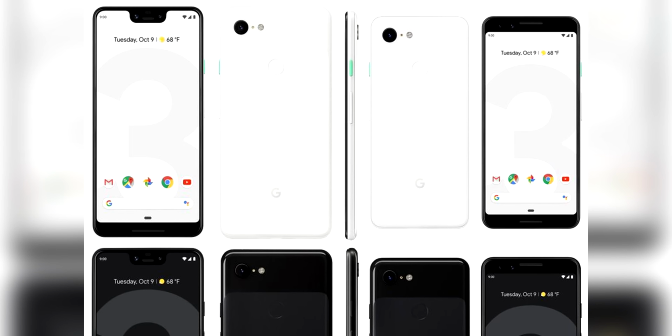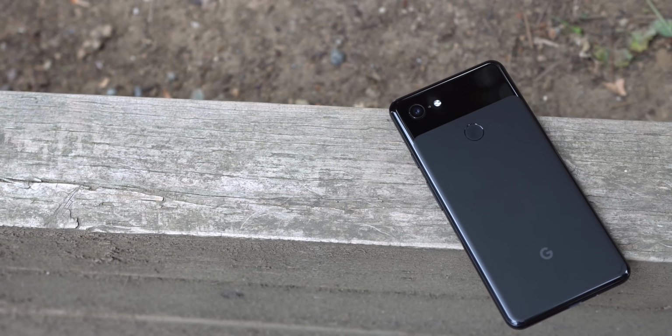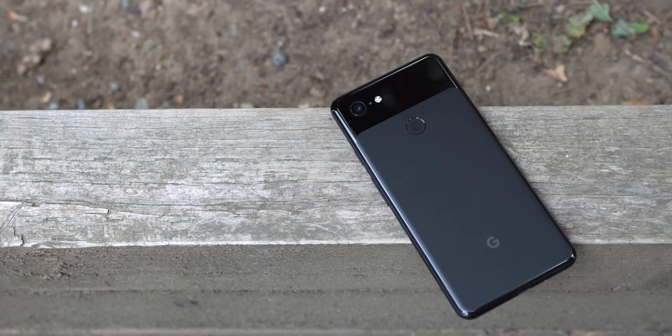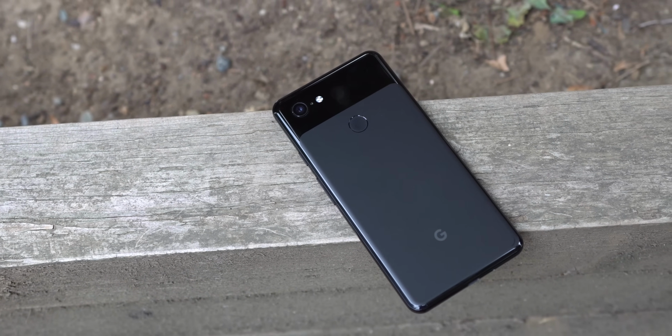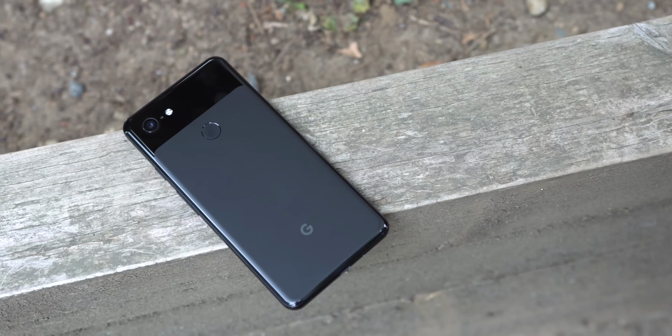This video is particularly focusing on the 3 XL, but a lot of what I say should apply to the smaller one as well. I do think ultimately the 3 XL is the better one to go for nowadays, mainly due to the better battery life, and if you're more interested in the smaller 3, I'd actually recommend looking at the Pixel 3a or 4a, as they're both relatively cheap and have the same or better camera and design.